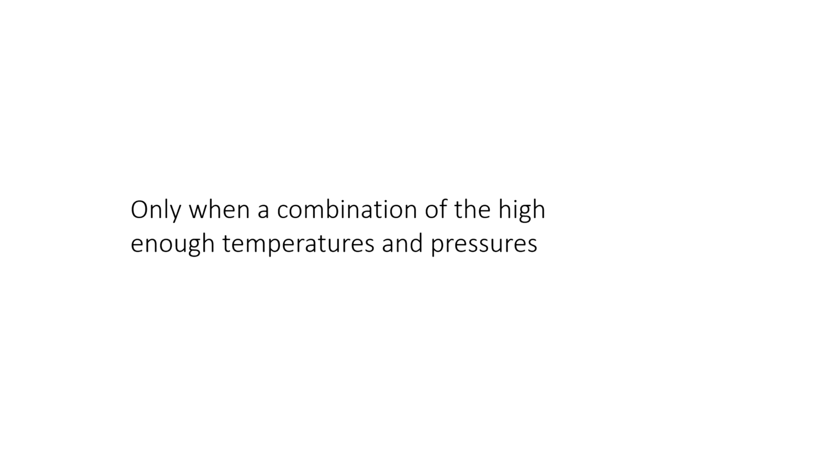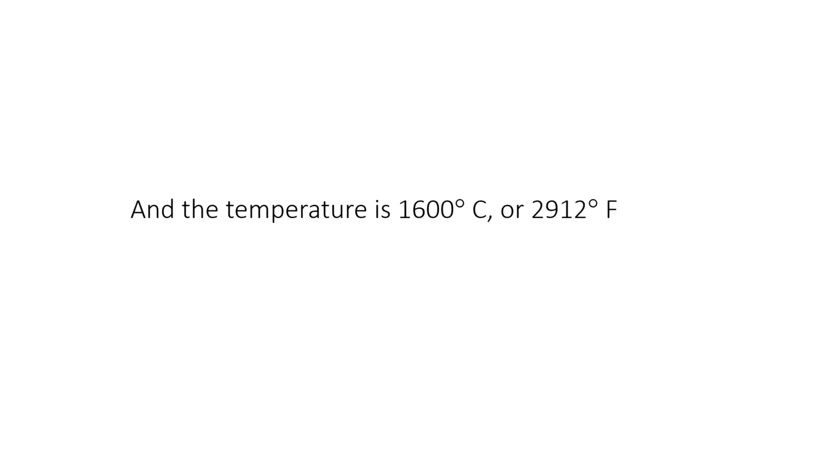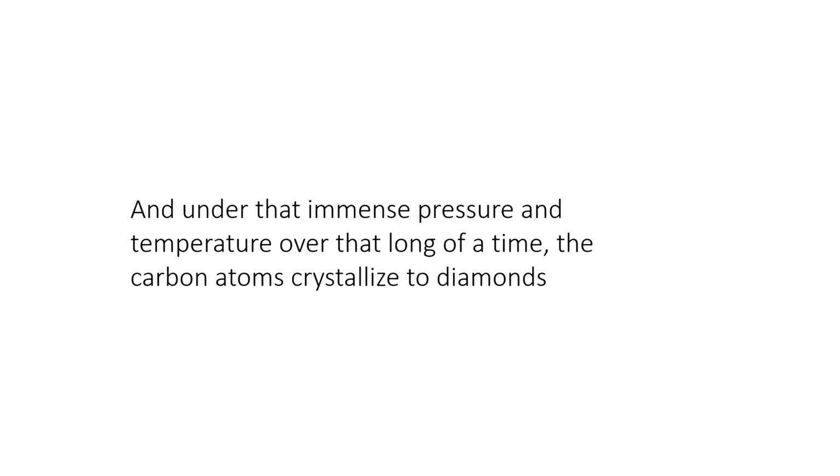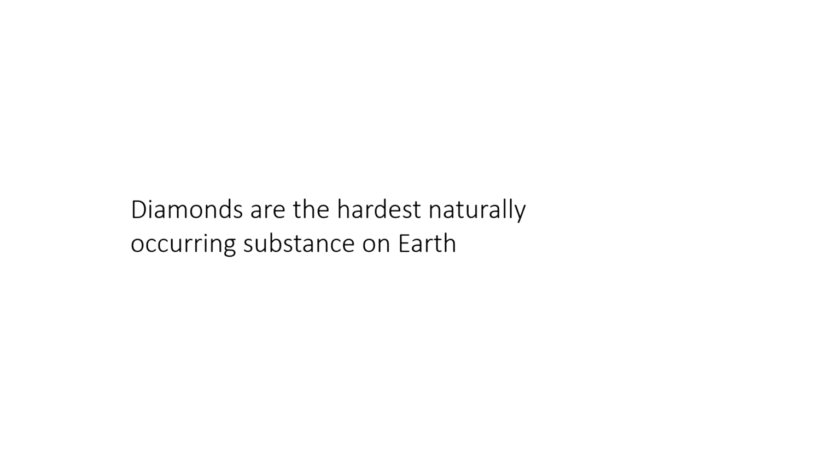Diamonds form from immense forces. Maybe you knew this. Only when a combination of high enough temperatures and pressures, the pressure is 50,000 times the pressure of the Earth's surface, when the temperature is 1600 degrees Celsius, or if you're in America like me, 2912 degrees Fahrenheit. It's kind of hard to imagine and put a real analogy to that temperature, but it also takes 1 billion to 3.3 billion years, so kind of tough to comprehend the timeline there too. And underneath that immense pressure and temperature over that long of a time, the carbon atoms crystallize to diamonds. And diamonds are the hardest naturally occurring substance on Earth. So that's how they're formed.